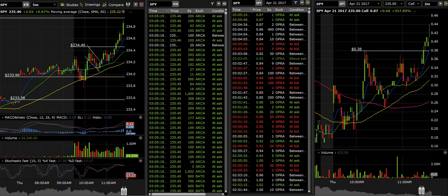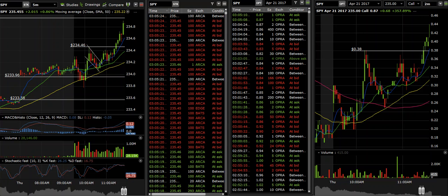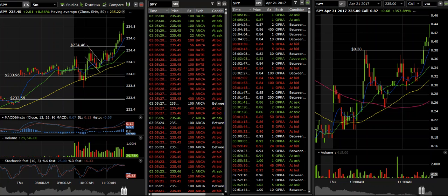I needed to show you how I was trading the SPY today. This was a crazy trade. I initially approached the SPY early on in the morning, looking at this gap up, thinking this thing was going to potentially fill and get short for the day.